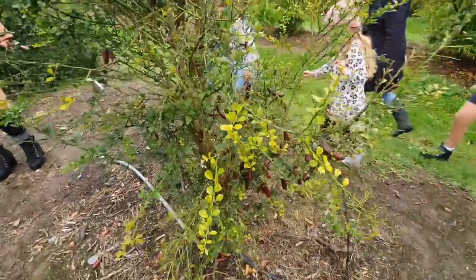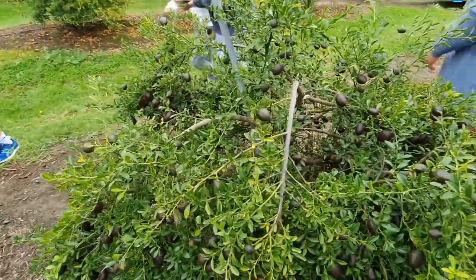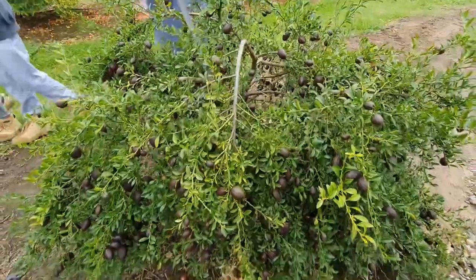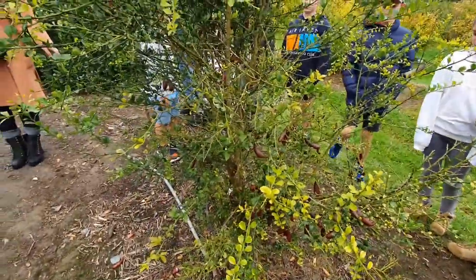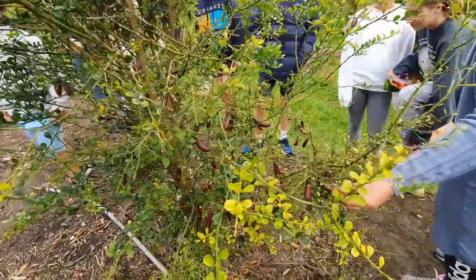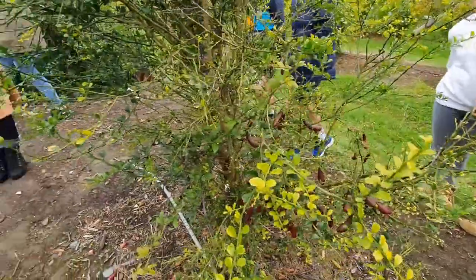So there's only one tree on the farm that's anything vaguely resembling ripe at the moment, and that one. And if you come back in July and August, you'll be able to pick a few. Okay. So this one not really good yet? Huh? Oh, hot. That's sweet. Squeeze that out, he's going to share.